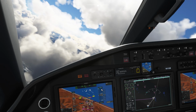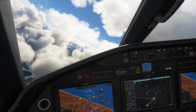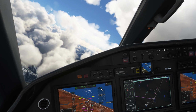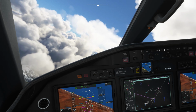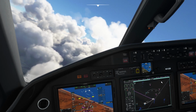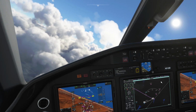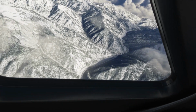So I'm putting 230 in. Now remember, the plane does not know how to get to 230. It just knows that you put in 230. You can use vertical speed, or you can use flight level change. We're going to use flight level change. Alright, and as you can see, we're going to start climbing.